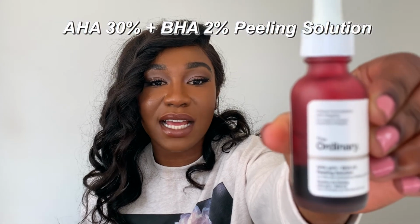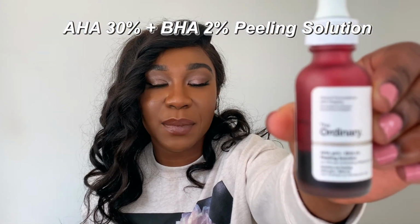Finally, we have the AHA 30% and BHA 2% peeling solution. So this is probably one of the most prolific Ordinary products of late. I don't know what happened on Instagram in the last 12 months, but everyone and their nan is using it. If you don't know what AHAs and BHAs are, I'll give you a quick rundown.